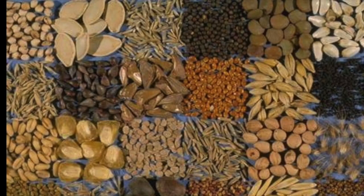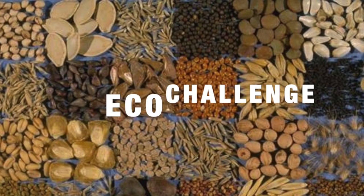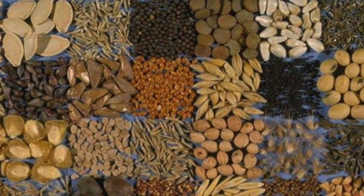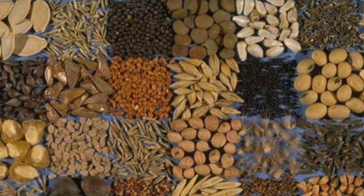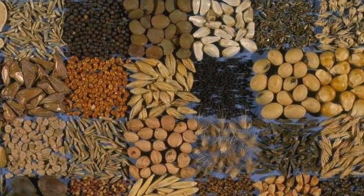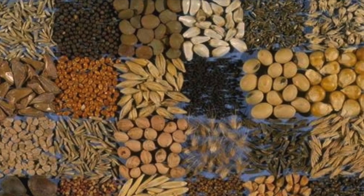And now it's time for this week's Eco Challenge. Your challenge this week is to find a seed and plant it. You can look for one outside on a plant, you can find one in a food that you eat, or you can buy them at the store.